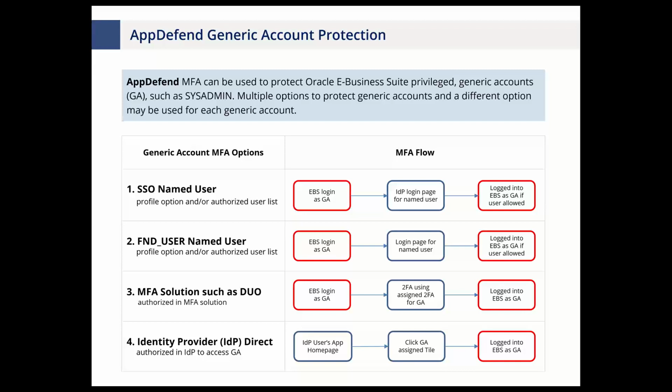One is, if you're using SSO also, AppDefend will redirect you to your SSO to have you log in through that using a named user. And then AppDefend is maintaining a list of who's authorized to use that account. So within AppDefend, or by setting profile options within Oracle Business Suite, I can authorize different people to use different accounts. And again, we can set this up for a lot of different scenarios. And some of our customers actually have three out of 4 of these working simultaneously.